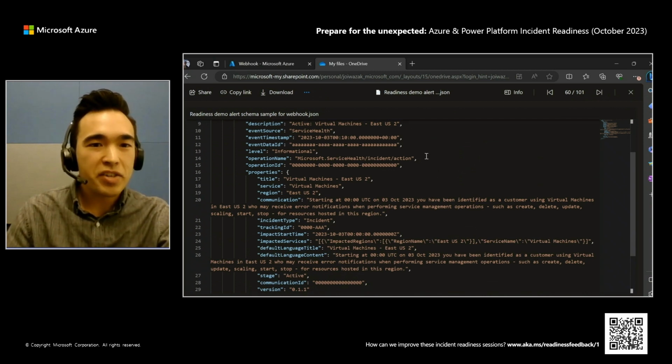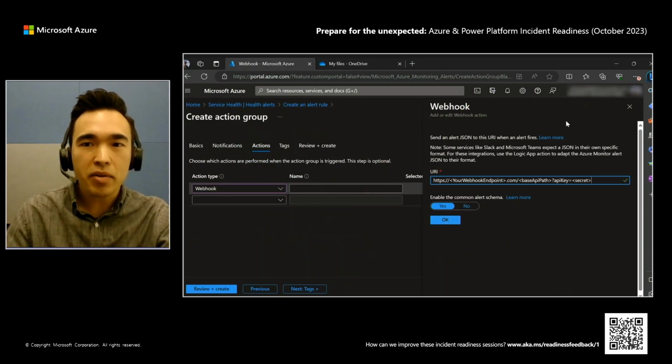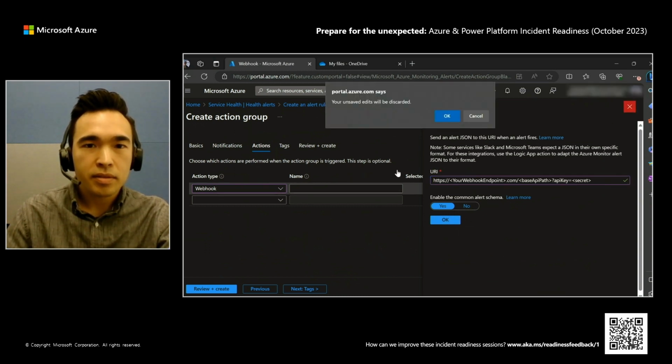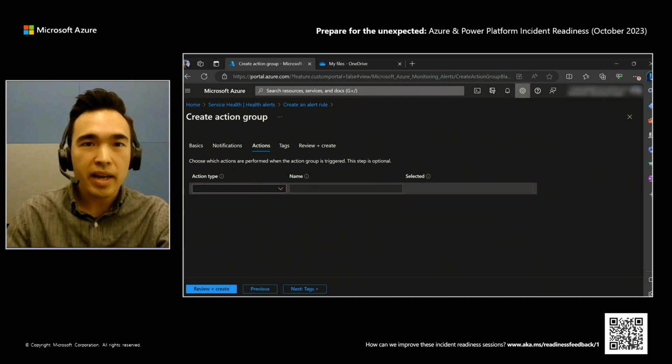So we have information in here like the impacted regions, impacted service. We have the actual communications right here, and you could configure your system to take additional steps based on this information. Now, for the sake of this demo, I'm not going to add this webhook since this endpoint is not real. But we will use the email that I had in the last step.